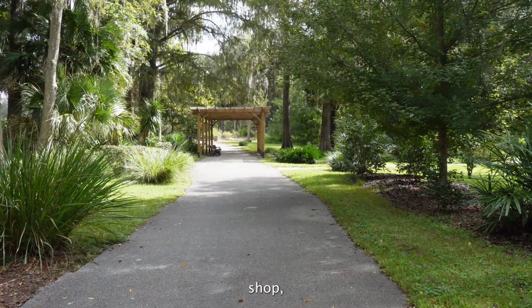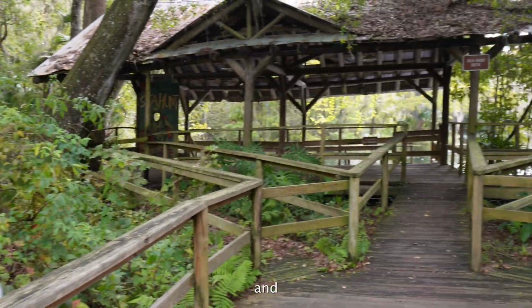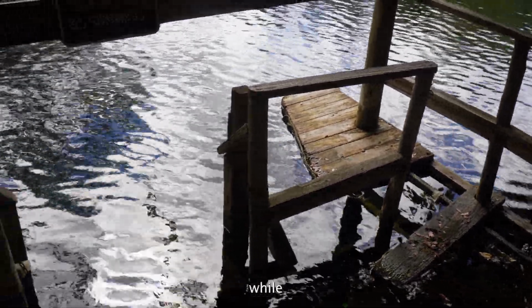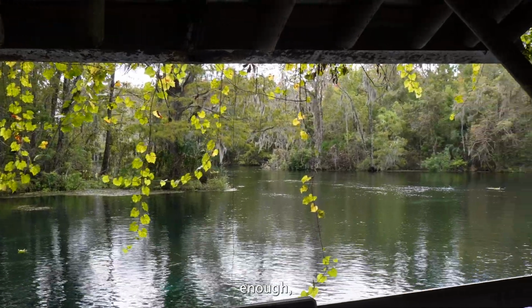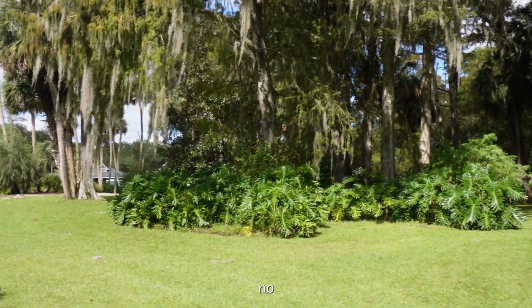After visiting the gift shop, we struck out onto the walking trails to experience this beauty up close and personal. We saw several signs reminding us not to feed the wildlife while walking towards the dock that was featured in a television show called Sea Hunt. If the visual reminders weren't enough, we did see several alligator paths towards the water, but luckily no gators.